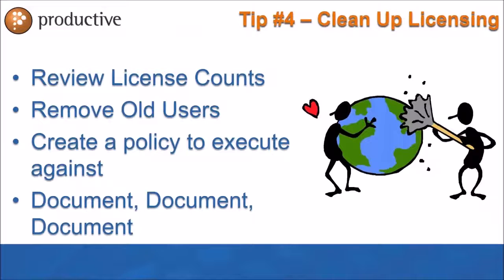And you've got to make sure that you're documenting everything that you're doing so that you have a good policy to make sure you know what's getting changed, make sure you know who needs access to what. As Jane puts it, document, document, document. Or the other thing she likes to say is make sure you're writing yourself a term paper so you know what's going on.